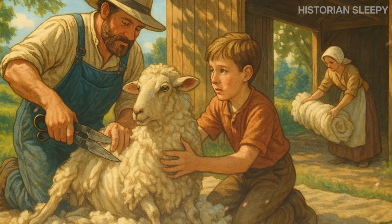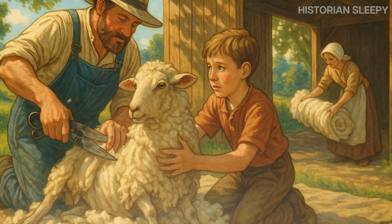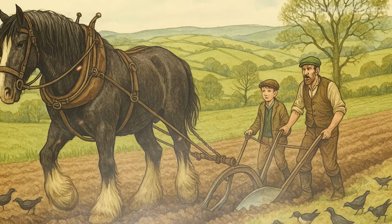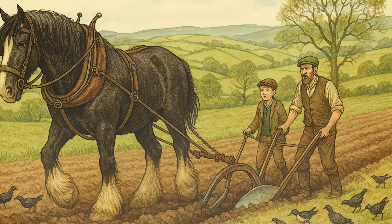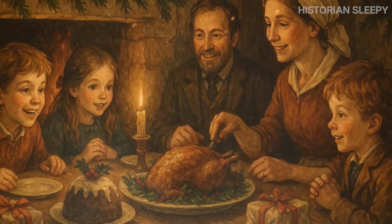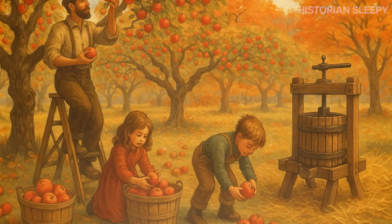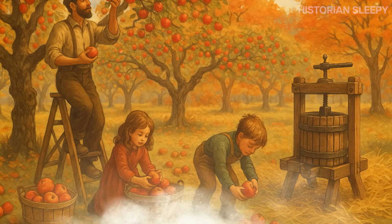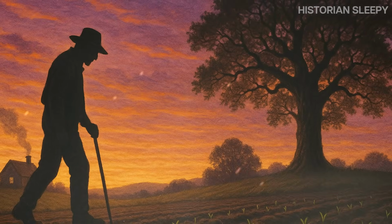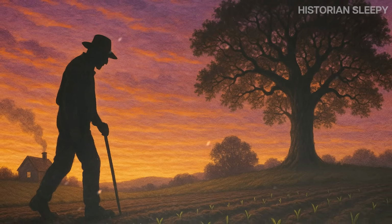"I saw Farmer Perkins on my way here," she mentions, referring to your nearest neighbour whose land borders yours to the west. "He's got that new steel plough he was talking about at Christmas. Had it delivered yesterday." You nod, chewing thoughtfully. New farming implements are appearing more frequently now as the manufacturing industry produces more advanced equipment, but such innovations are expensive, beyond the reach of many small farmers like yourself who rent rather than own their land.